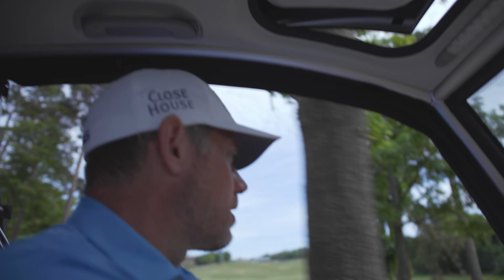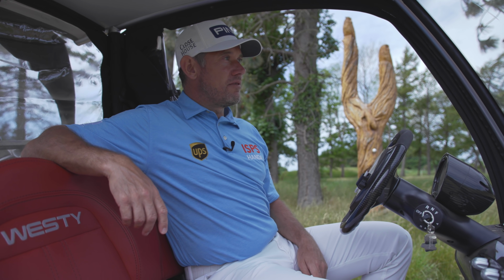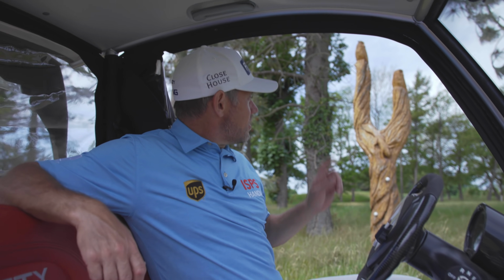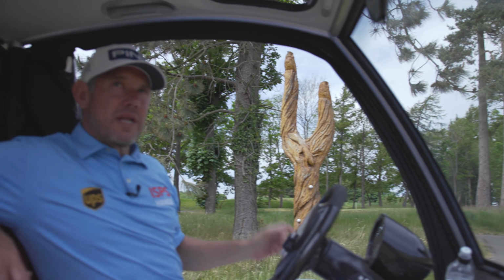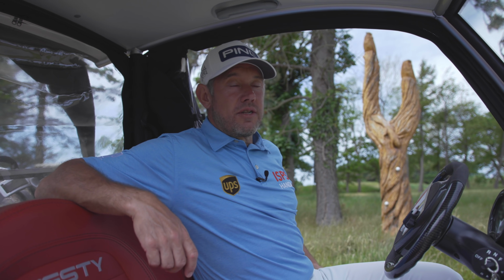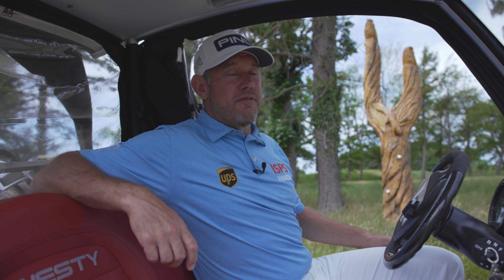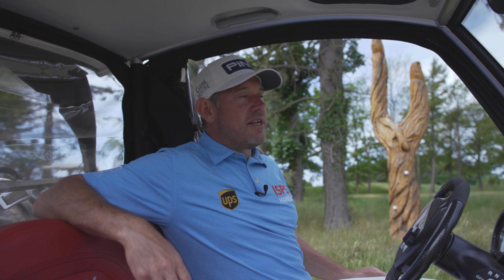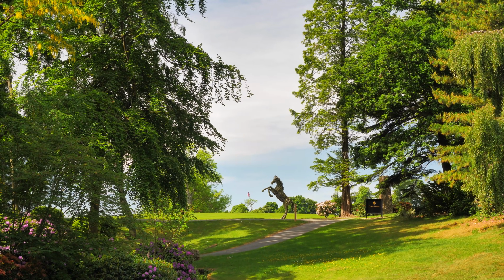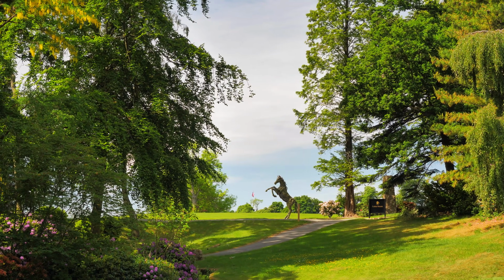So when you do play around Close House Golf Club, the Colt course, you'll notice as you go around, if you've got a keen eye, some of the carvings on the golf course. This one's got owls on it, and there's another one on the next hole has got an eagle on it, and they were done with a chainsaw, which I find incredible. The preciseness with what you'd think is quite an aggressive tool like that is incredible. And also behind the 18th green, obviously, there's the horse when you finish the round.